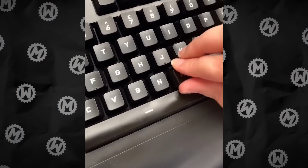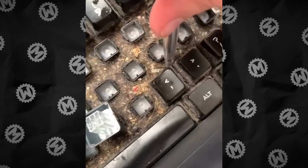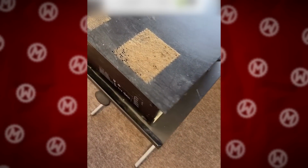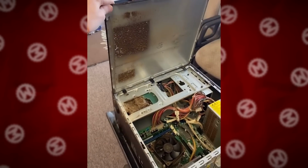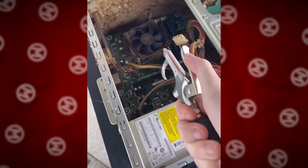Trust us, if you disassemble your keyboard, you could find a whole bunch of natural resources inside. For example, a lonely grain of rice was lost in this one. By the way, the system unit can also collect lots of dust. But it's so nice to see that even such lost causes can get a fresh look. Here we go.